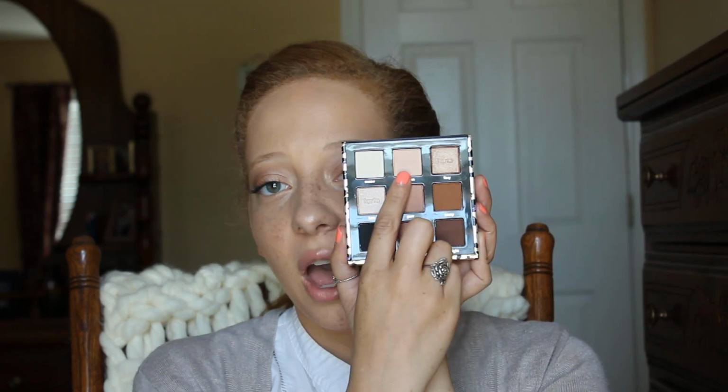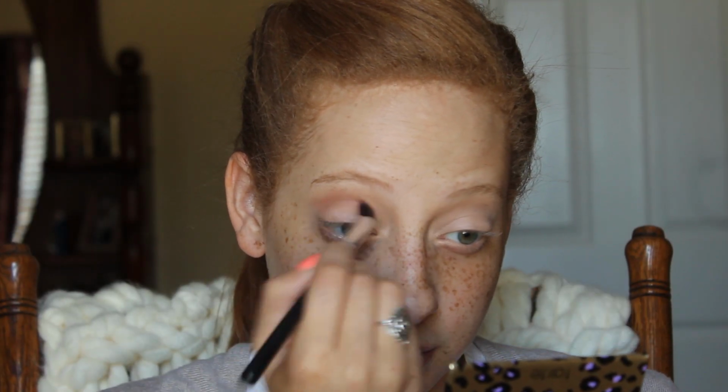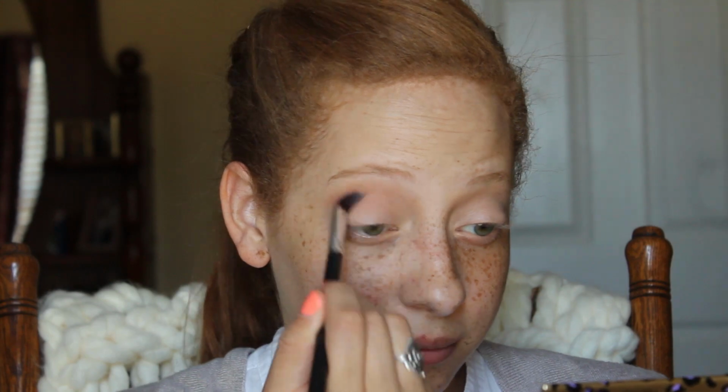I really enjoyed this, so what I did to create this look that I am wearing right now is I did take the shade Passion, that is the shade in the middle up top. I used that to set my concealer, and then I took the shade Purr, that's this middle shade right here on the second row, and I used that as my crease, transition shade. I actually really liked that one. It ended up showing up a lot darker on my eyes than I thought it would. I was afraid it might be a little too light, but that was actually a really nice transition shade.